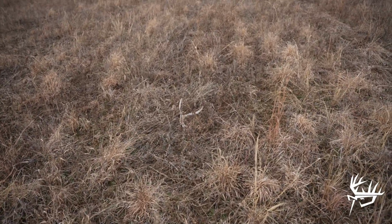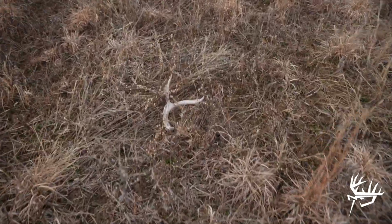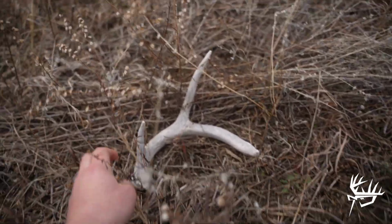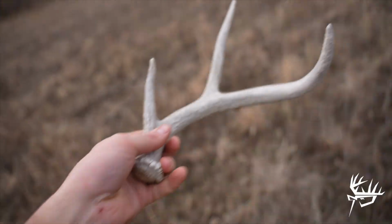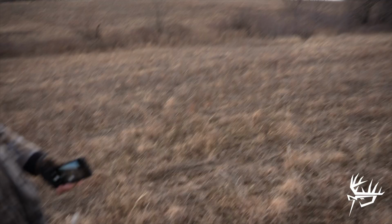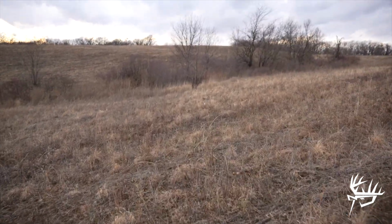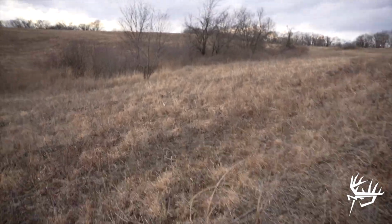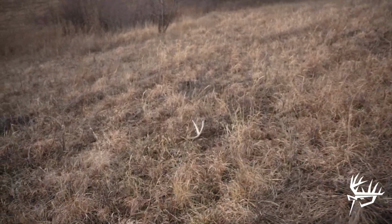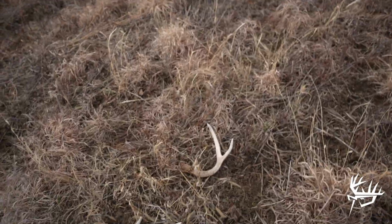Oh God, that's a shitty genetic. Hey, he could get better. This one's been here a while. Almost looks like it could have been last year. Think so? I don't know, it's pretty old. Yeah, it's definitely from last year. This might be the other side of this one. They must just love it right here. No, this is a fresh one. Another 6-pointer. Probably the same deer. Again.